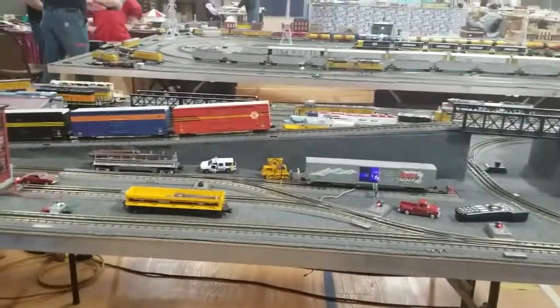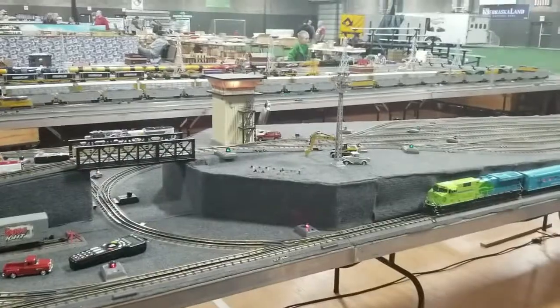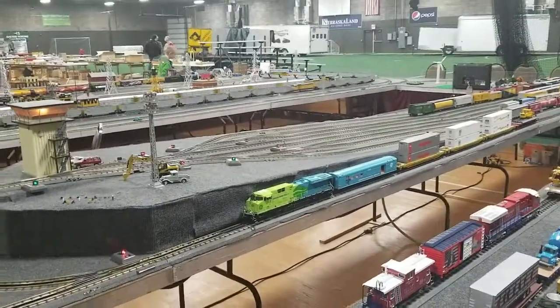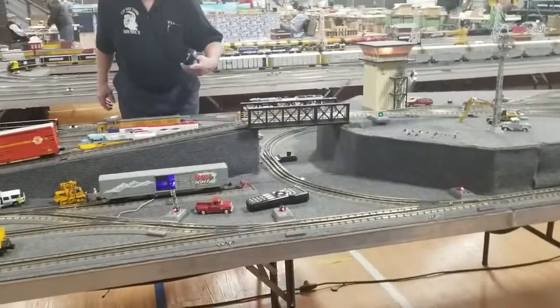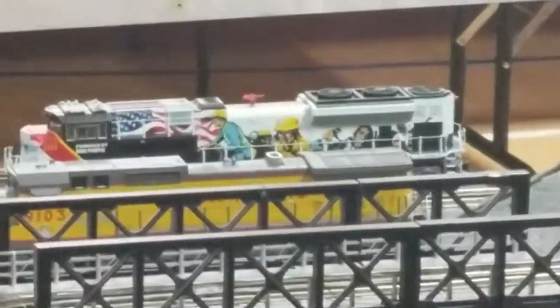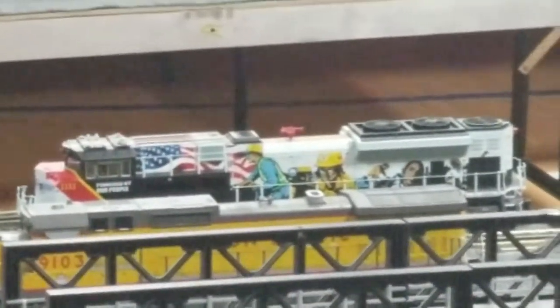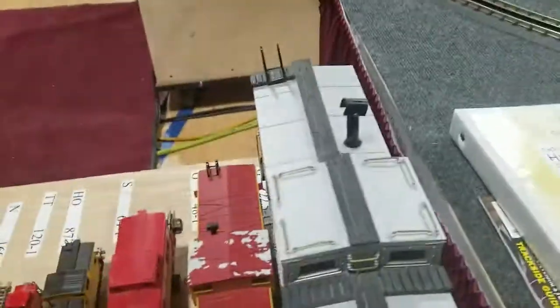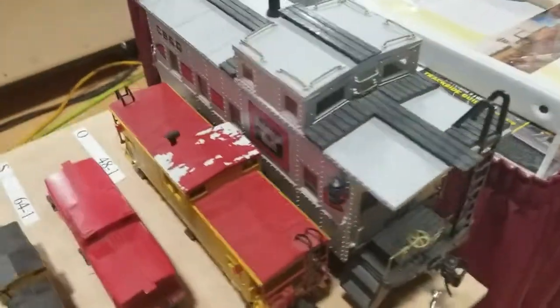That's the hump yard right there. And right there they get broken apart, and then there's air down the line to let the cars roll down. Oh, I see a, there you go. It's over here. There's a lot of heritage units. Here we go. We got G.